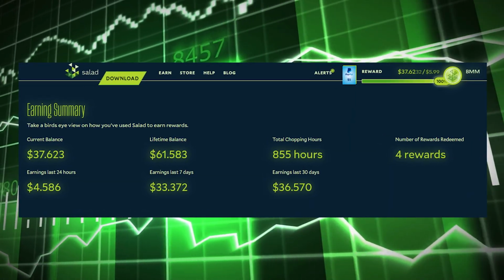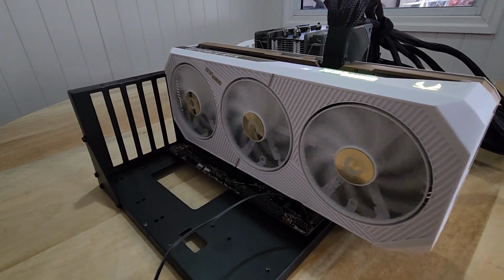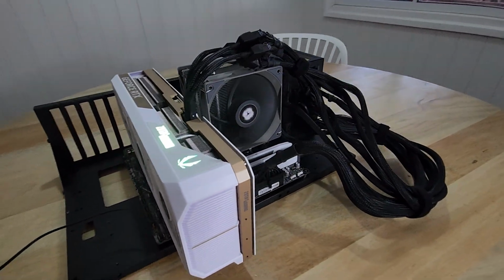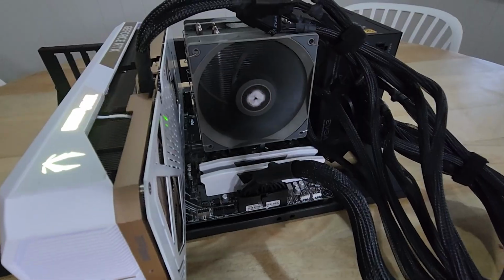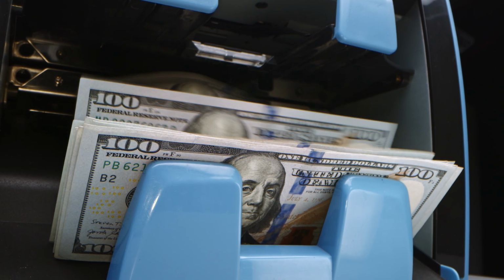So today we're talking about Salad and my 5090 rig earning up to $150 a month in revenue, or around $100 after electricity costs are taken out in PayPal payouts. So cash gone straight to your bank account. We really like that. And today I want to take you through that rig, some of the things I've learned, a bit of a market comparison, and see how it's going and projecting into the future. So we'll get straight into that.